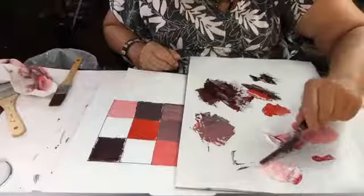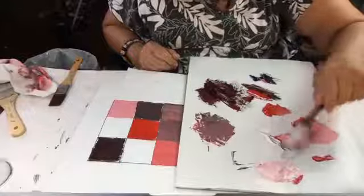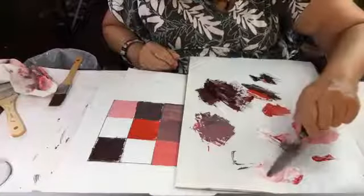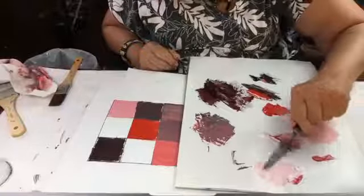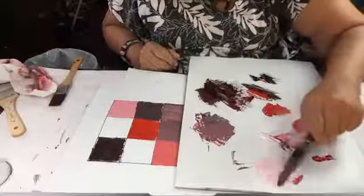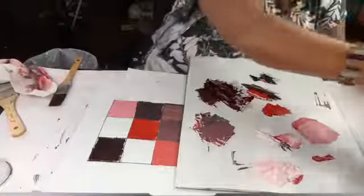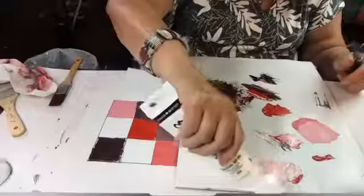I'm going to just stay away from that extra red. And in fact, I'm going to add some more white to it because I want it almost white. Almost white. And I think I'm going to add even a little bit more white to get it lighter.